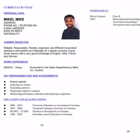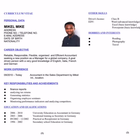So guys, the next thing you have to write is your other skills. In Germany, if you are making an application to a German company, your other skills should be your driver's license and your computer knowledge, which packages you know on the computer. You have to include them. If you know Excel, if you know PowerPoint, if you know Microsoft Word, you have to include them in this section.